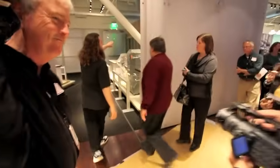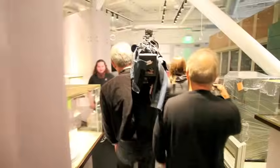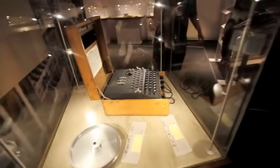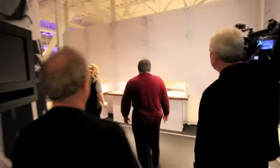Point out the giant machine Wozniak, named after John von Neumann, one of the inventors of the computer. Also point out the Enigma machine. You may have heard of that. And our next stop is right over here.